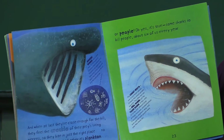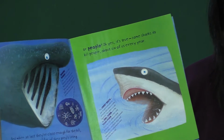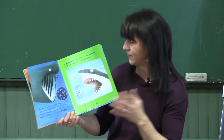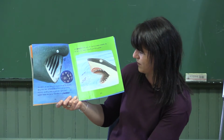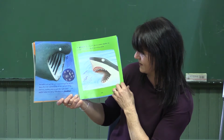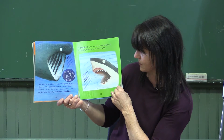Or people. Oh yes, it's true, some sharks do kill people, about 6 of us every year. Okay, so in a year, sharks kill 6 people around the world, about that much, okay? The great white shark is one of just 3 species of shark that attack people regularly. The other 2 are the bull shark and the tiger shark. Only 30 of the 500 different kinds of sharks have ever attacked humans.